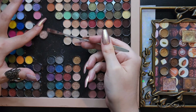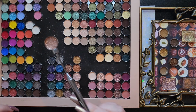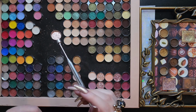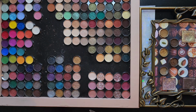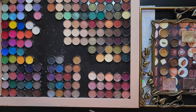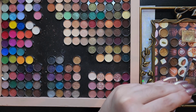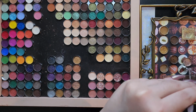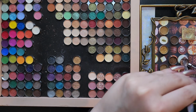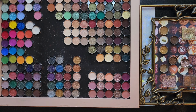Come on. I just remembered I recently bought this magnetic thing. This should help. Struggling right now. Oh, but it's so strong. How do I get it off? No.